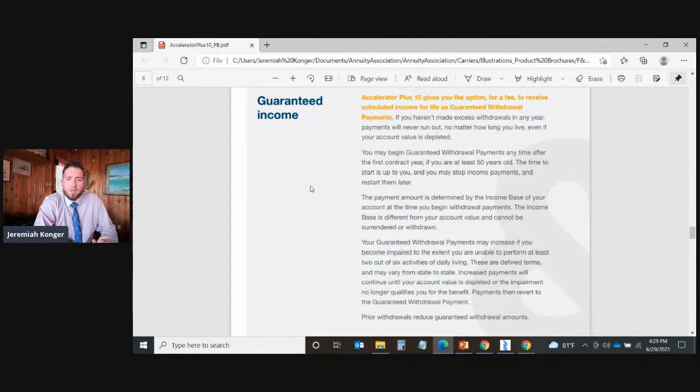You may begin guaranteed withdrawal payments anytime after the first contract year if you are at least 50 years old. The time to start is up to you, and you may stop income payments and restart them later.